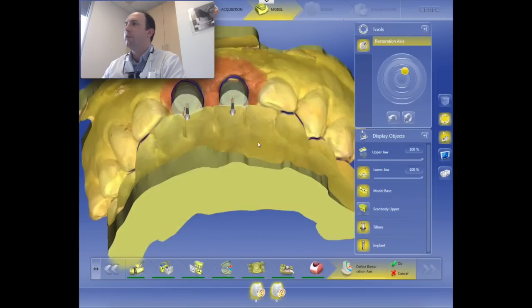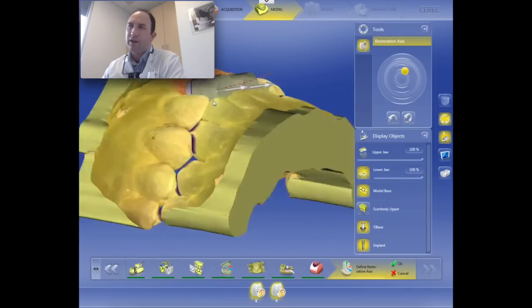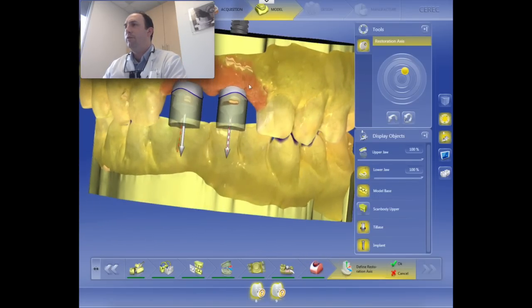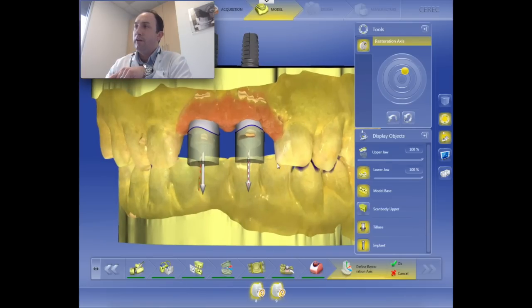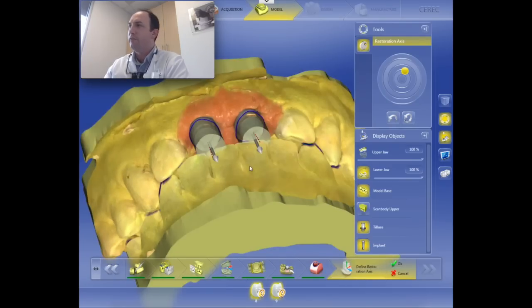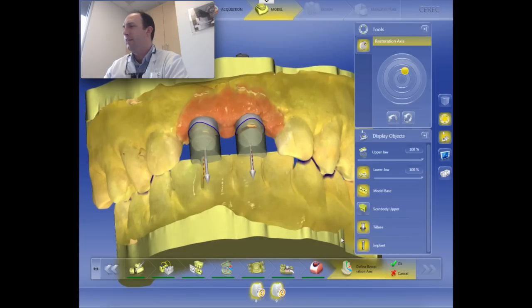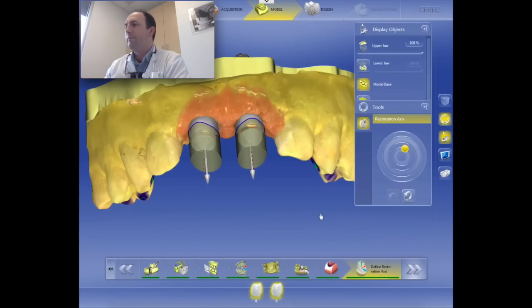Okay. So you can probably surmise at this point, there's no way without an angled screw, which I'm not going to use, that we're going to be able to get those screw access channels through the lingual surface of the tooth. It'll come right out the incisal. So Nobel has those great screws that can go, I want to say it's 25 degrees. I don't really have any experience using those. It'd be worth looking into. It's something that hopefully I'll be able to get some experience with, but I just don't have any experience with those yet. So we're going to define that restoration axis right here. Go to the next step.